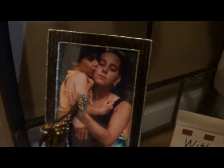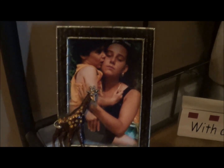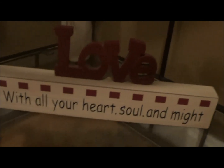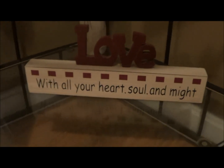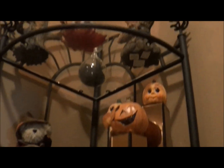This is a picture of me and my brother when we were younger. This giraffe frame. This little lady back here, Jen, Hannah, and Morgan's mom got me. And then I have this. And that's everything on this shelf out here.